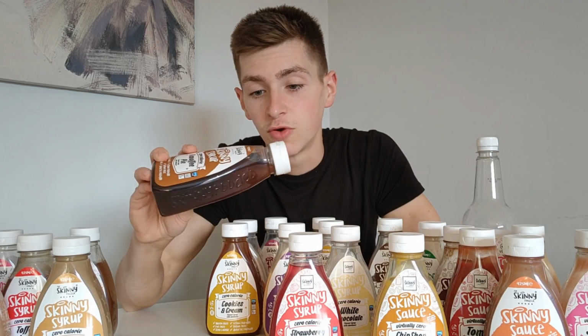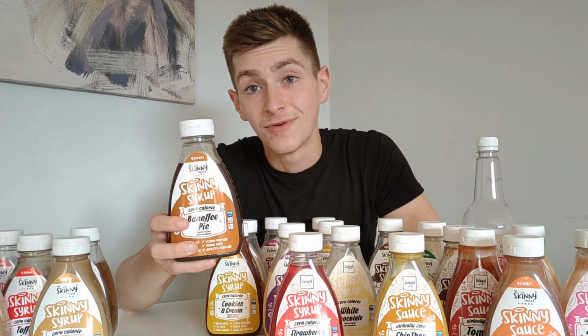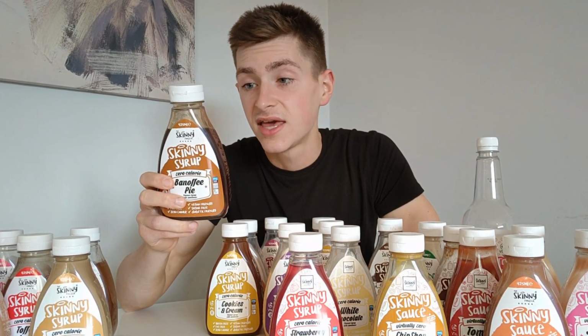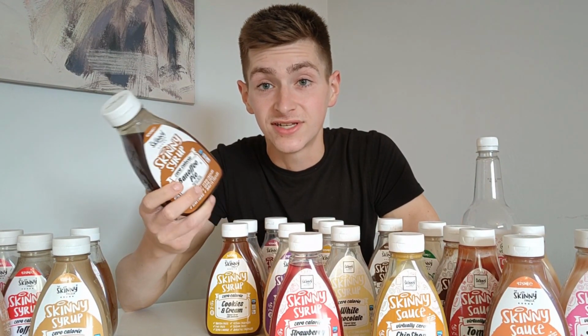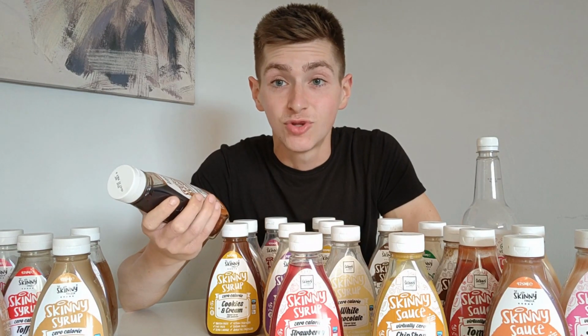Moving on, we have Banoffee Pie, and this is a new one for me. I really, really like it. I'm not the biggest fan of banana, but I like toffee and I like pie. Banoffee Pie, I'm a fan. It's relatively thick. It's not the thickest syrup in the world, but it's relatively thick. It tastes exactly like banoffee, like it is a sickly sweet banoffee flavour, which is exactly what banoffee is. If you're a big fan of banoffee, you'll like this. If you're not, you won't. Not a lot to say.